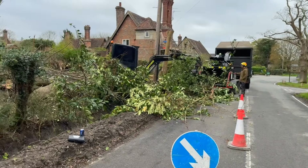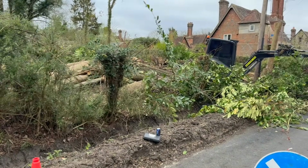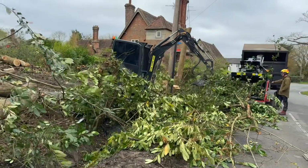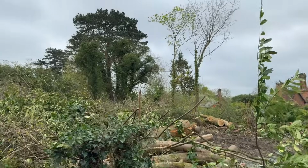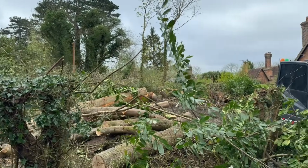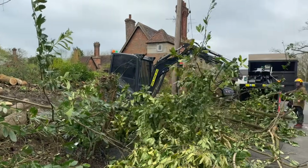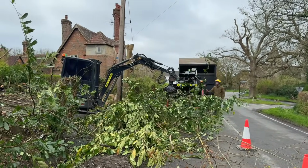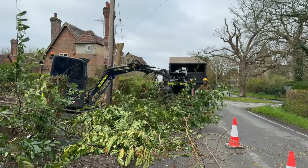I'm not sure if you're going to hear me over this, but we're back on Mark Beach's job. Put Bandit out, been down at the digger. Everything is felled and cut, so we're just going to spend the day getting it all out, chipping it up. We've probably got two loads to do, 3 loads to do, so we'll see how we get on.